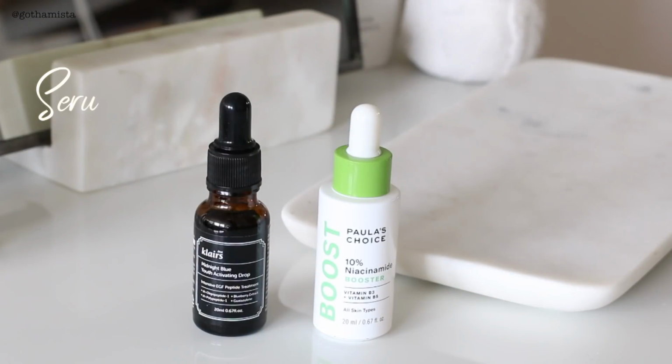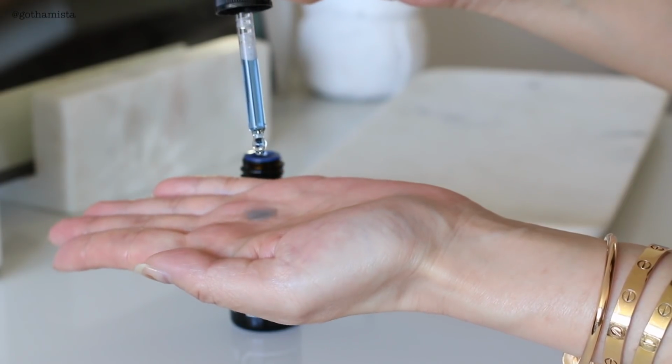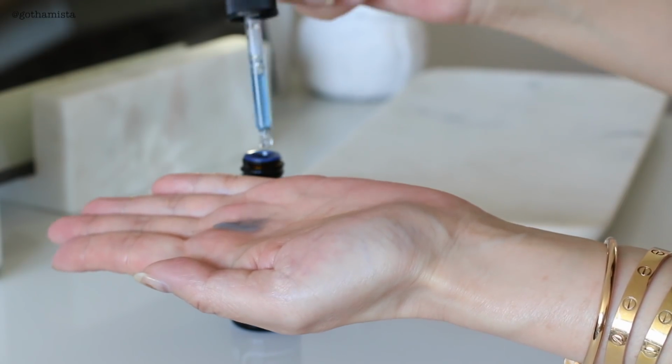This is right after cleansing. I'm either going to use my 10% niacinamide booster or my Midnight Blue peptide serum. I'm going to use the peptide serum because my Tret formula already contains niacinamide in it. I don't want to do overkill. Claire's Midnight Blue has never let me down. It's just been a consistent staple.